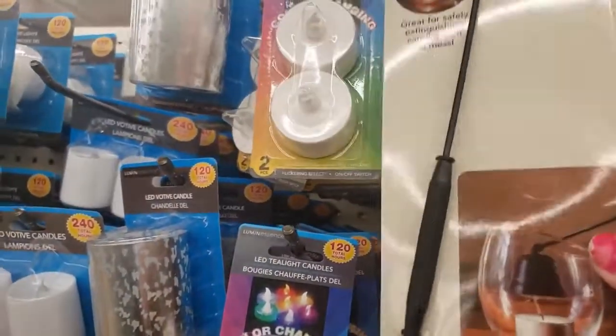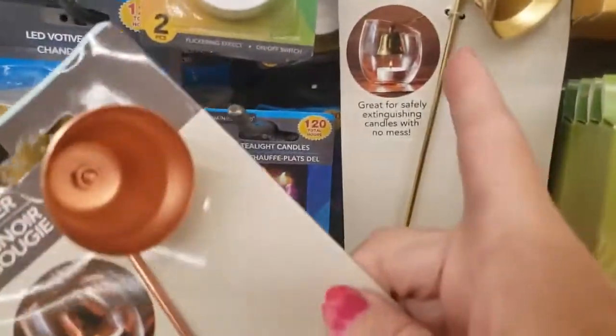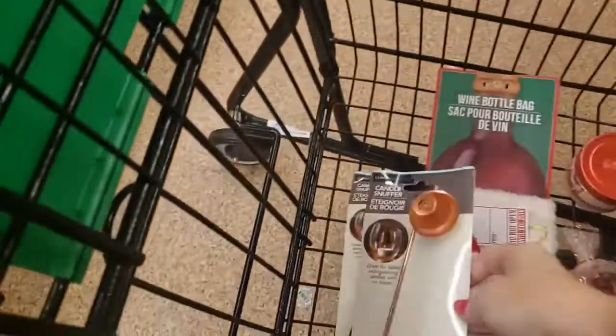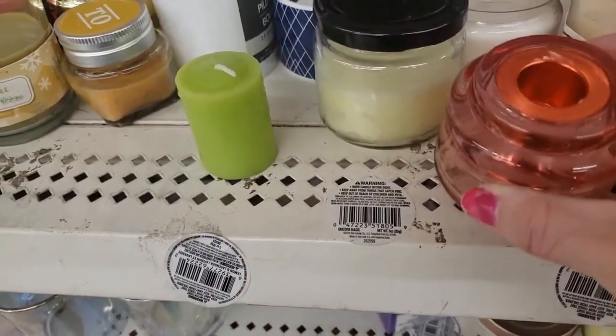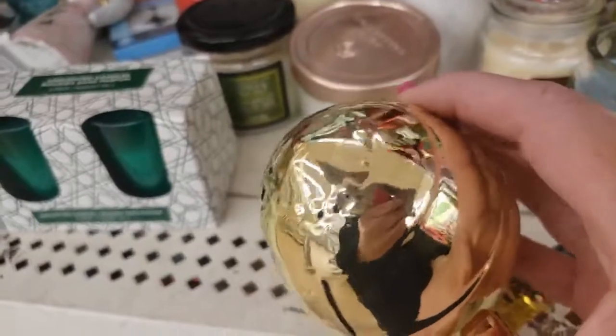Candle snuffers. Look how cute that is. I'm gonna go ahead and grab this one. They also do have one in gold. Such a pretty candle holder, but I do need two, so I'm gonna hold out until I can find a matching set. This is a rocket ship. I mean, how cute would this be sitting in a little boy's room?